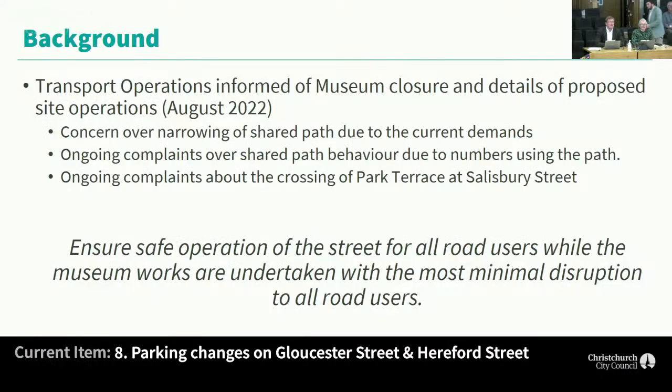That's it. We're here to discuss the Gloucester and Hereford parking changes, but we just wanted to give you a little bit more background as to where they came from. In August last year, Transport Operations were informed of the museum closure and the details of the proposed site operations during the works being undertaken at the museum, which included a compound area taking over some of the large shared space in front of the museum. So we had concerns over that given the number of users that use the shared path daily. We also have ongoing complaints over the shared path and the behaviour of users due to the numbers using the path. And lastly, we had ongoing complaints about the crossing of Park Terrace at Salisbury Street. So we wanted to make sure that we could operate the street safely for all of our road users while the museum works were being undertaken, with the most minimal disruption to all road users also.